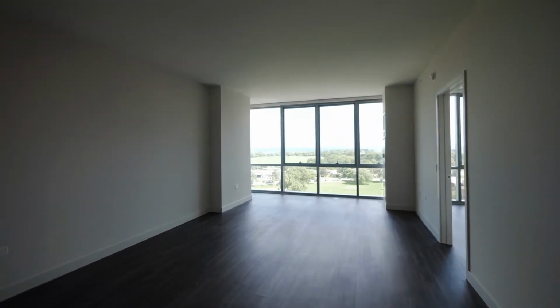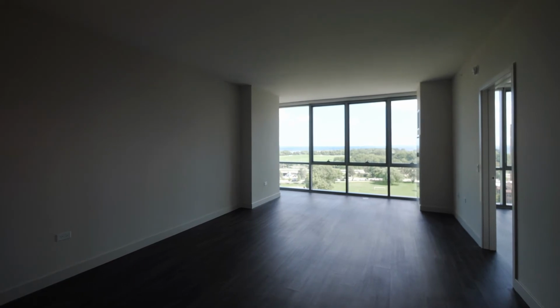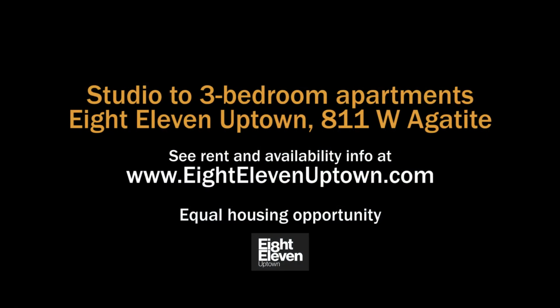If you're looking for a one bedroom that's quite a bit larger than the average, you really want to put this one, and you definitely want to have 811 on your must-visit list. Head to the building's website to see floor plans and near real-time rent and availability info.